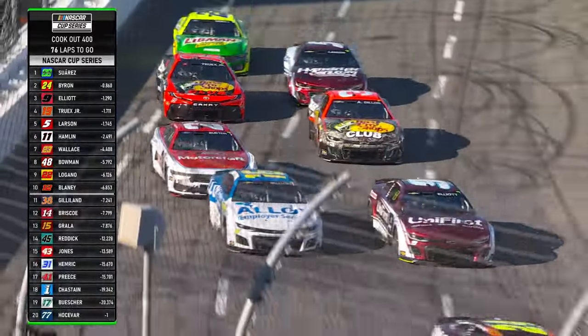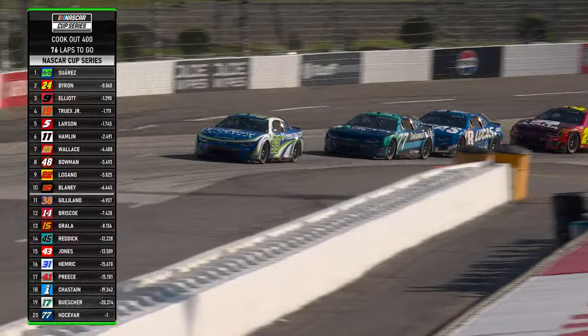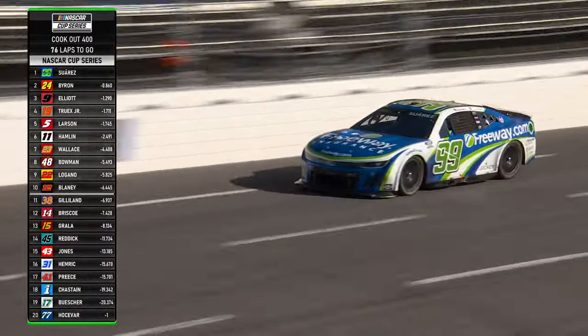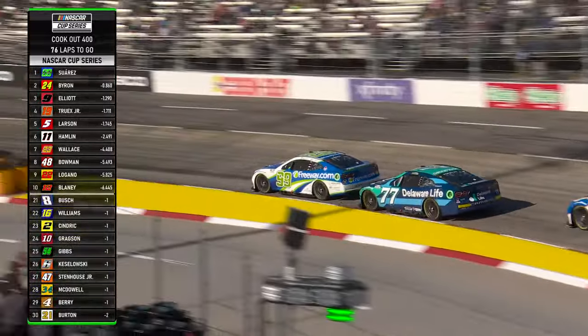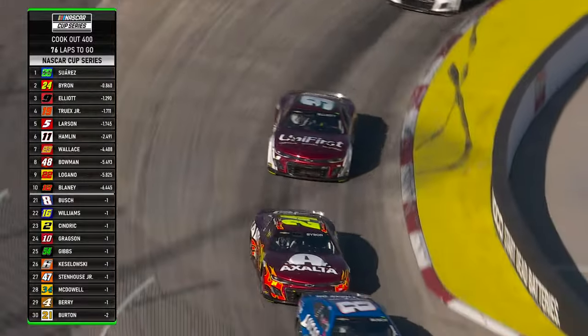Long green flag run at Martinsville. Daniel Suarez and Martin Truex have stayed on the racetrack. Suarez is the leader, but William Byron, Chase Elliott, and Kyle Larson have now passed Truex, bumping him back to fifth spot. Larry, those two, Suarez and Truex, how long can they run?